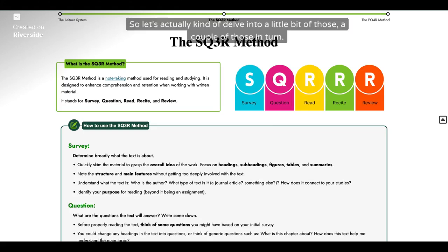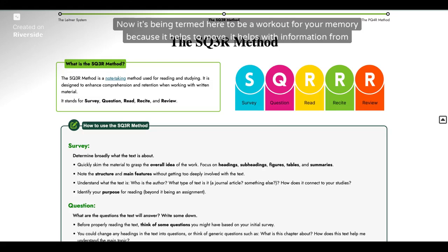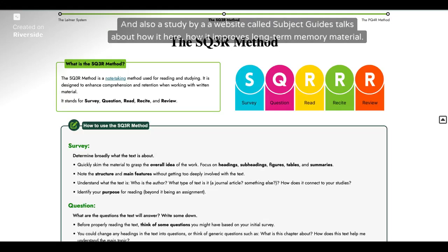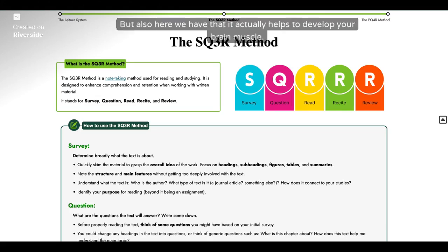So let's delve into a couple of those in turn. I'm going to choose to pick out the improving of long-term memory. It's been termed here to be a workout for your memory because it helps move information from short-term to long-term memory, which makes it easier to find information again when you need it. Also, a study by a website called Subject Guide talks about how it improves long-term memory of material. But also here, we have that it helps to develop your brain's muscle.